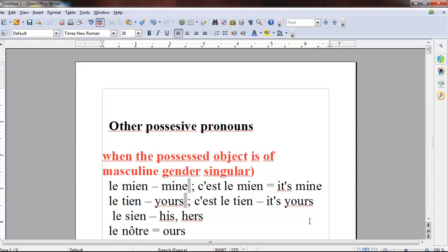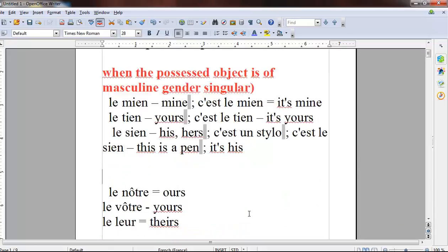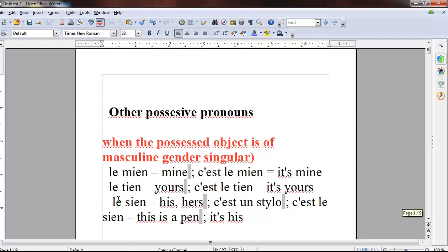Okay? So, next one. Le sien. It means his or hers. For example, c'est un stylo. C'est le sien. This is a pen. It's his or hers, depending on the context. Here you don't know, just based on this form, if the possessor is a female or a male. So, le sien means his or hers. C'est un stylo, c'est le sien. This is a pen, it's his or hers. Okay, le mien, le tien, le sien.